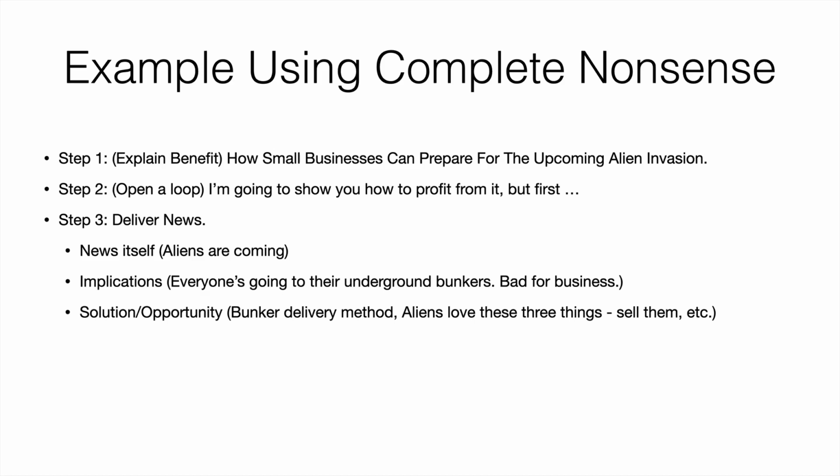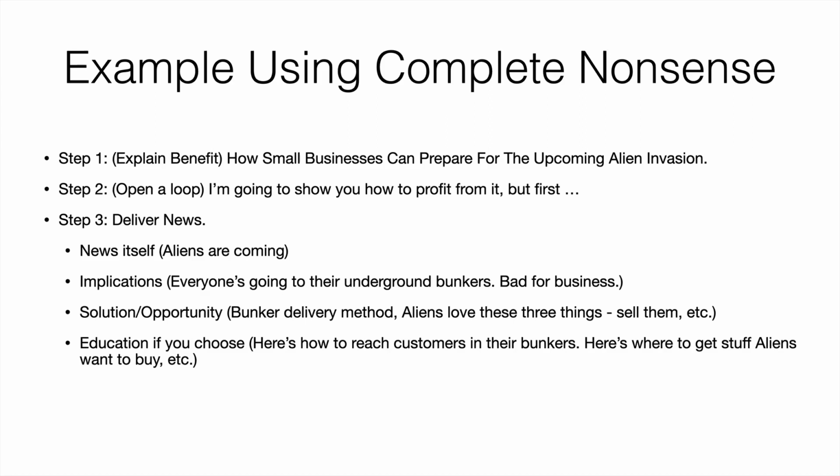And so we could just flip this as a precursor to how to. So here's how to reach customers in their bunkers. Now, we all know that everyone's going to underground bunkers. We all know they're still going to need to buy the very same things you're providing now. It's not like the human race is no longer going to need to consume the very things that they're buying. The question is, how do we reach them to sell them stuff in the bunkers? Well, there's three ways to do it. And then, boom, we go into the education.